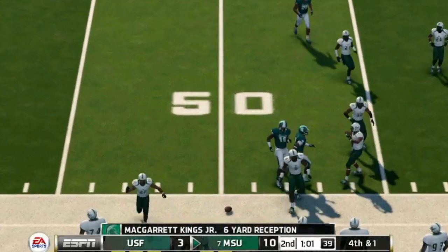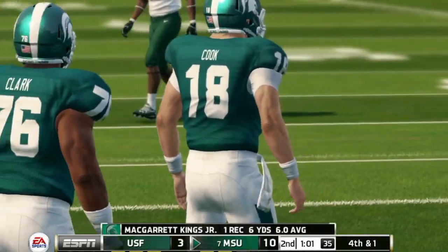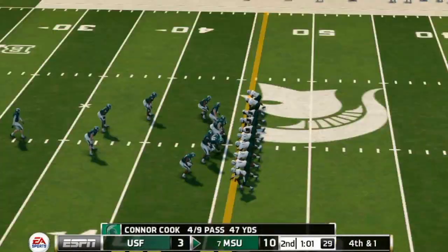Throws it in a hurry. He's out of bounds at the 45. Game 7 on the play. Fourth down. A minute left in the half.